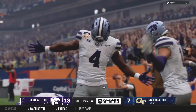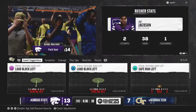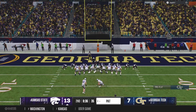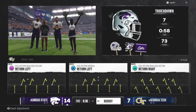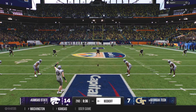You know, when he got out into the open field, I didn't know if he had the speed to take that thing all the way to the house, but he does. That's next level speed. So they'll try to add to the lead now with the PAT. The extra point is good, so it's 14-7. So the offense getting some momentum before halftime with the touchdown.